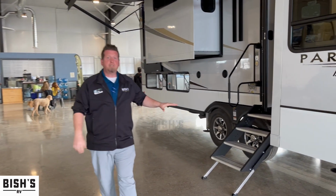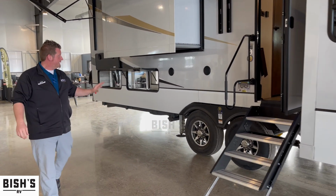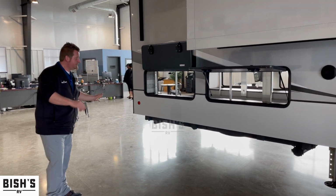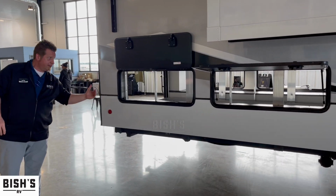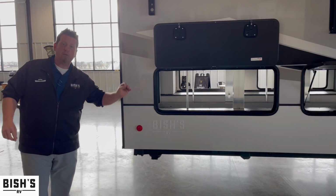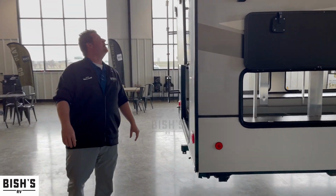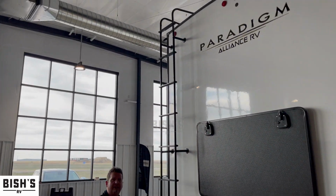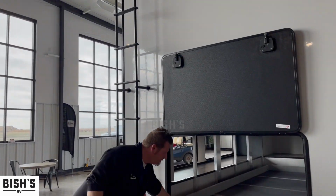Nice solid steps going up into the main coach. But another feature that I love, you have storage for days back here. Access from either side with plugs and a receptacle if you wanted to hook up your cable TV. Along the back here, we have a ladder that goes up to your one-piece, fully walkable PVC roof. And check this out.